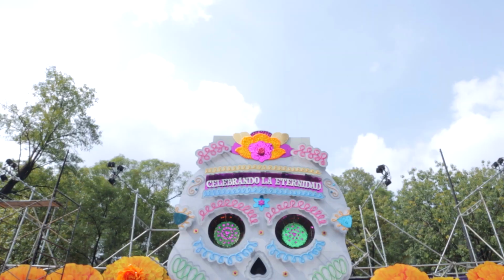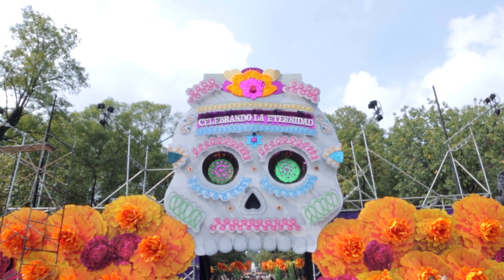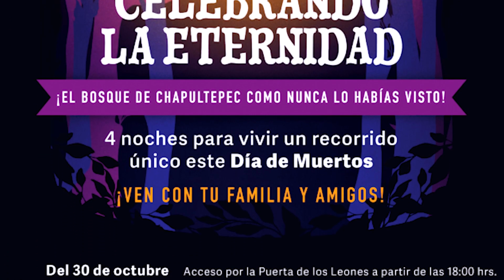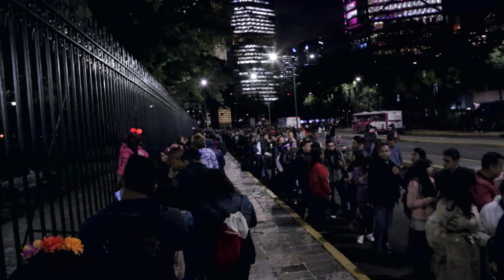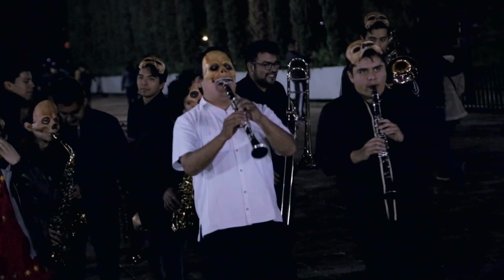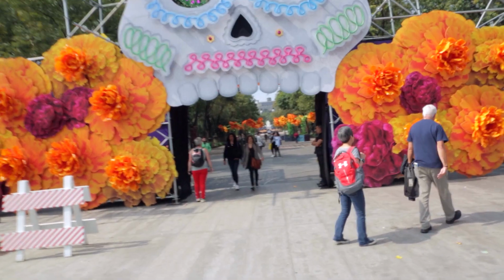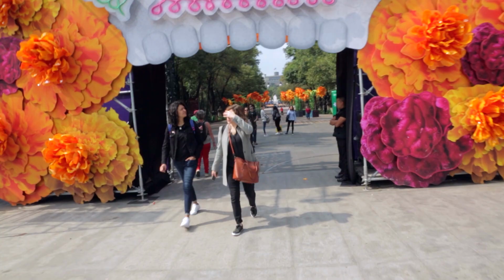One other cool thing you can see behind us, they're getting ready for Dia De Los Muertos, which starts this Friday. But the days leading up to it, every night at 6 o'clock, they've got these walks through the park where there's gonna be music and people dressed up, mini celebrations before the actual event. And we're gonna be doing that before we leave, so stay tuned for that. It's gonna be a lot of fun.